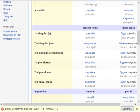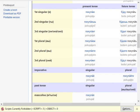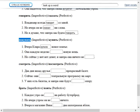So I guess present tense, yeah? Wait, no, those are participles. No, sorry. Here we go. Present tense for a third person is покупает. Она каждую неделю покупает новую вещь. She every week buys new stuff. And finally, но сейчас у нее нет денег, и завтра она ничего не... I think this is perfective because it's just happening once. So normally she buys something, but tomorrow she's not going to buy something.